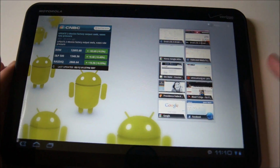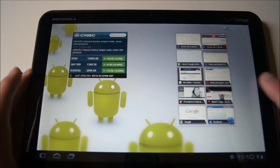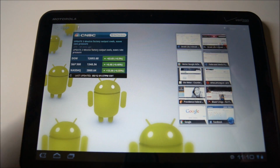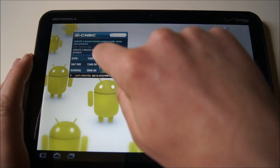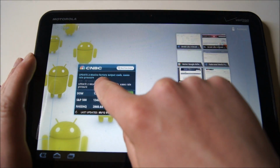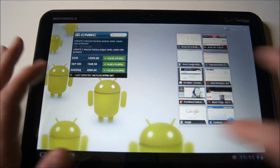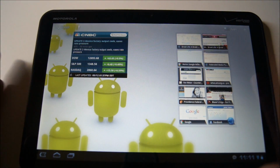I do want to show you also another widget. I should point out that the bookmark widget is native, built into Honeycomb, and it allows for resizing. But watch what happens when I do this with the CNBC app. If I long press on it, I don't get anything. So that's something developers are going to have to enable.